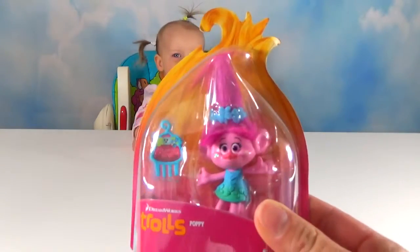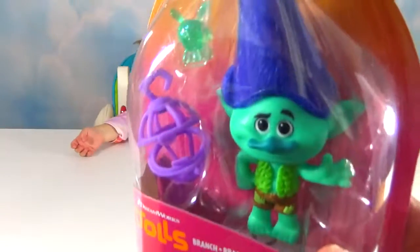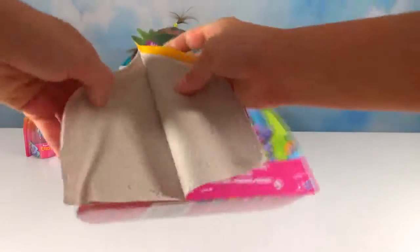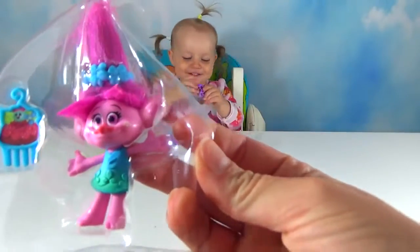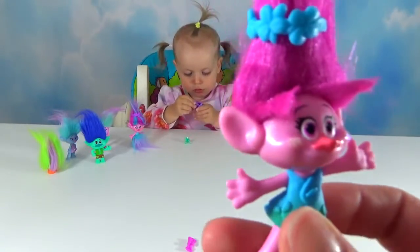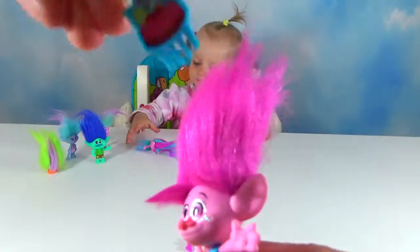A puppy! He's super cute! Hello! We are super excited, guys! Let's go! Let's take her out! Looks super cute! Let's feel her. We can fix her hair like that.